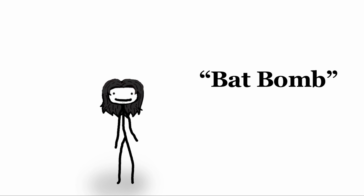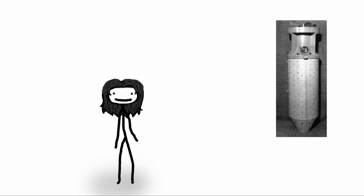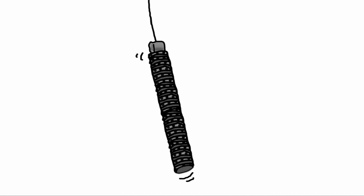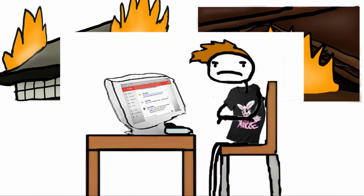First off, we have the infamous bat bomb. First conceived in 1942 by American dental surgeon Lytle S. Adams, the device consisted of a large tube filled with hibernating bats with literal napalm bombs glued to them. When the bomb was dropped by a B-52 bomber, the device then flipped open like an accordion and released all the bats, who would then seek shelter in dark areas like roofs, attics, and your preteen years.